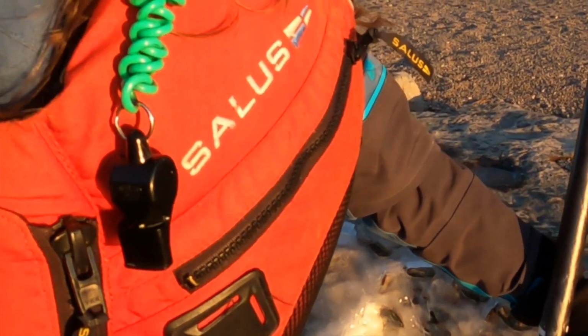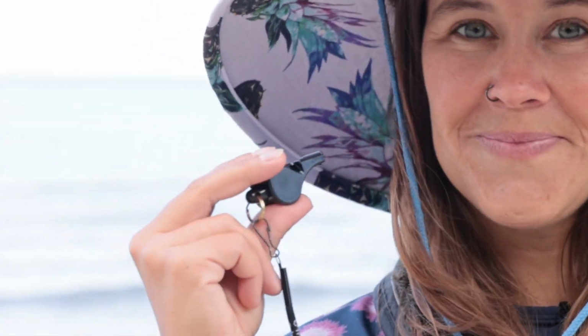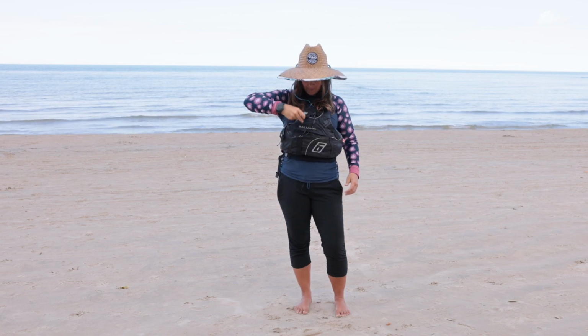1. A sound signaling device. I would recommend a non-metal pea-less whistle like a Fox 40. Non-metal pea-less whistles have a strong sound, work in all types of conditions, are easy to clean, and don't need something like a battery to work.